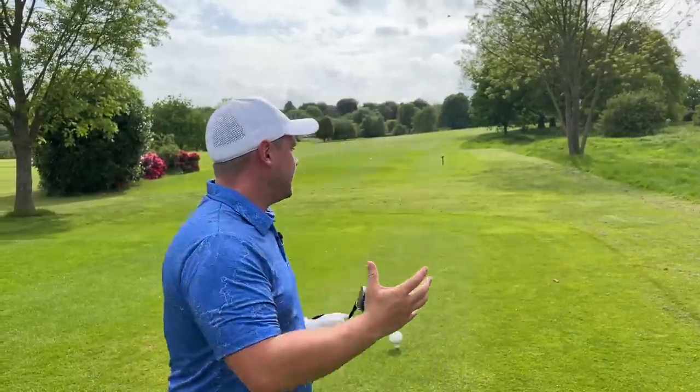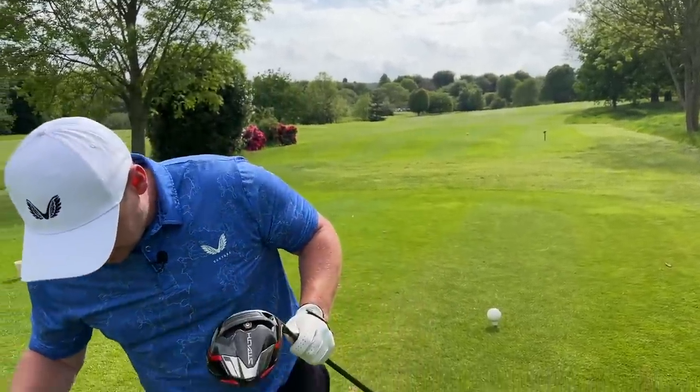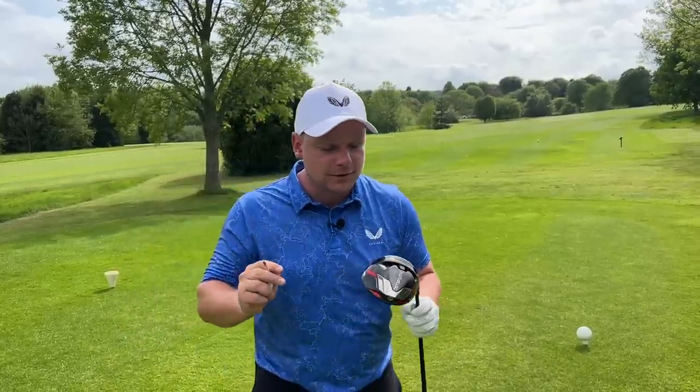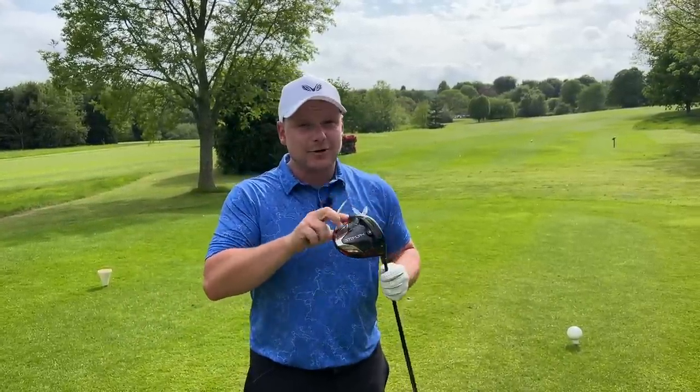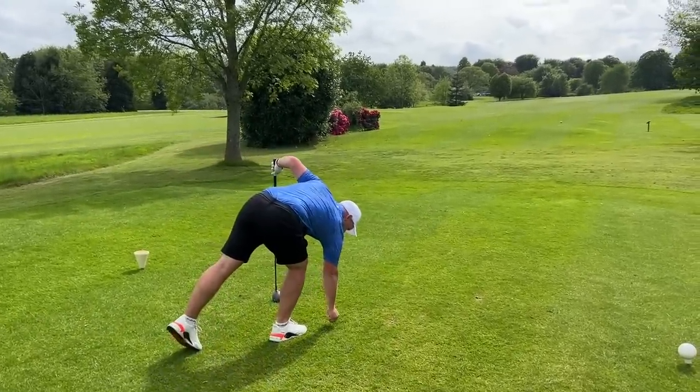So for me, I start things off on the tee because we always have to hit 18 tee shots. I don't know what that was, I nearly fell over. Because we always have to hit 18 tee shots, and depending on the length and difficulty of the course, nine times out of 10 you're going to be hitting driver quite often, apart from the par threes. So I'm going to kick things off with my driver.